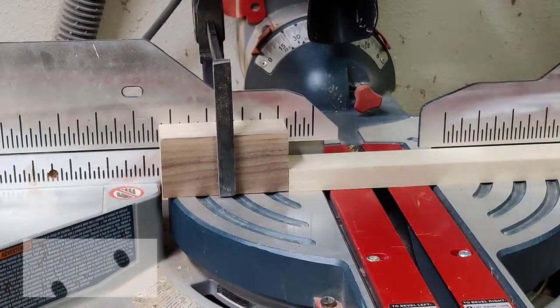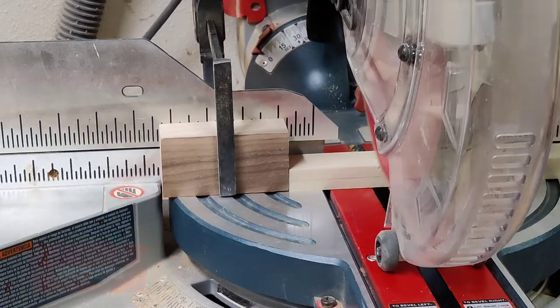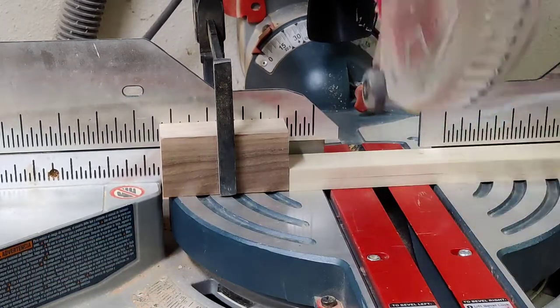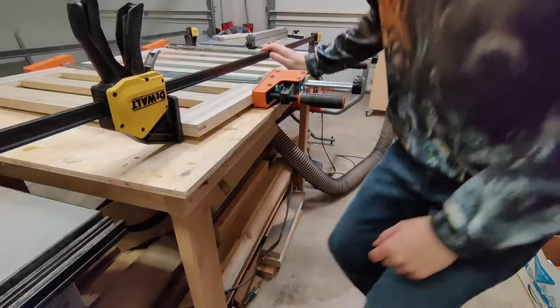And while we're talking about safety, I want to tell you the importance of always letting your miter saw blade come to a complete stop before lifting up, especially when using a stop block. See how those jump? That can cause a problem real fast.